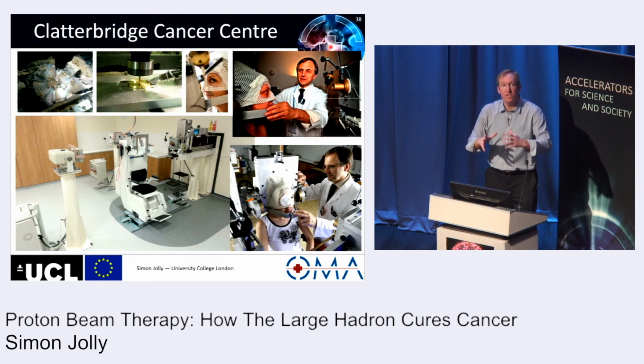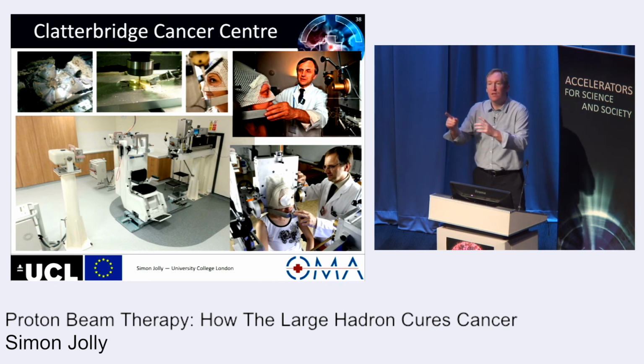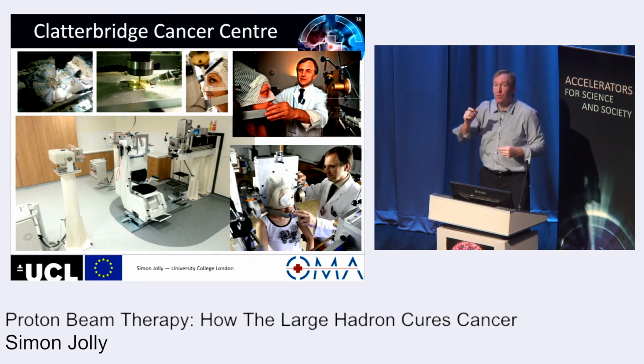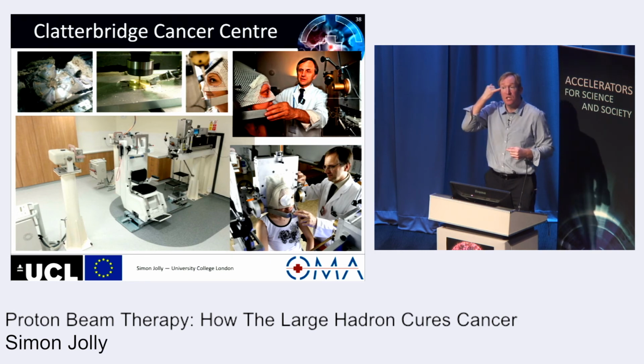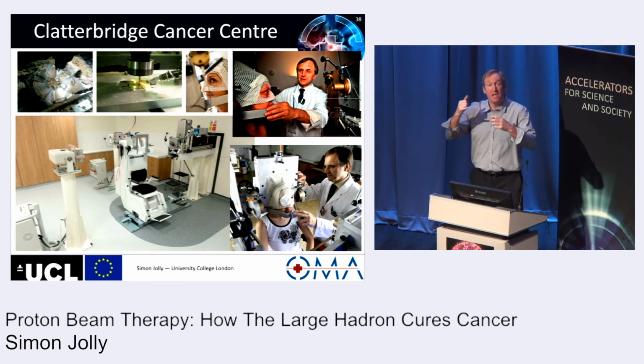But it's much smaller, so at Clatterbridge, all they treat is eye tumours. Remember I said that the range of those protons depends directly on the energy. So if you don't have much energy, then you can't go too far. So they have a beam that will go just over 3 centimetres, so just enough to go to the back of the eye. Now, with an eye treatment, it means it's quite a bit simpler.